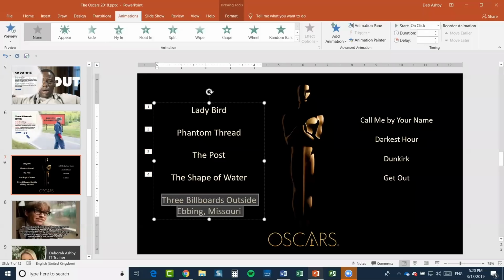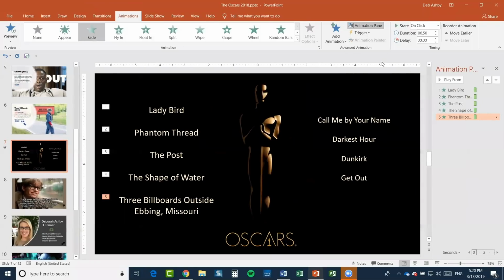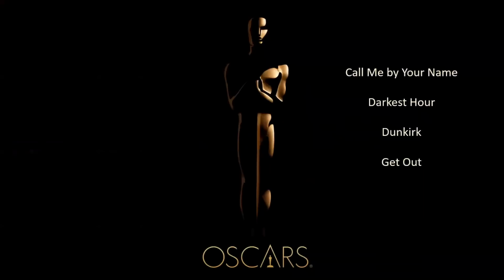So I'm just adding the same animation to each one of these. Now, when you're building up animation, you'll get this little 1, 2, 3, 4, 5 next to them. And I always like to have the animation pane open. If you see here, we have the animation pane button. And that just allows you to see a little bit better the animation that you've applied to each of these. And if I just play my slides, so I'm going to go to the slideshow just so you can see what happens. So now when I click my mouse, Ladybird fades in.